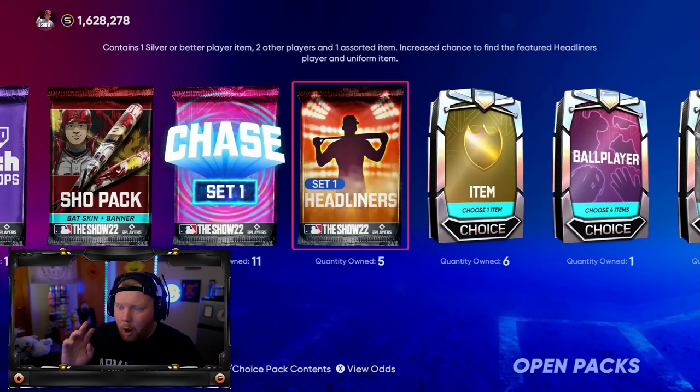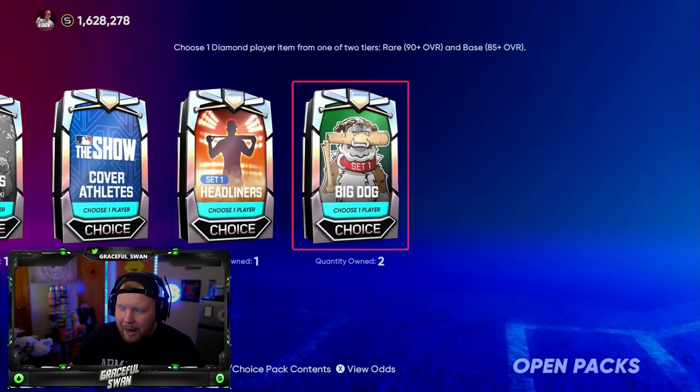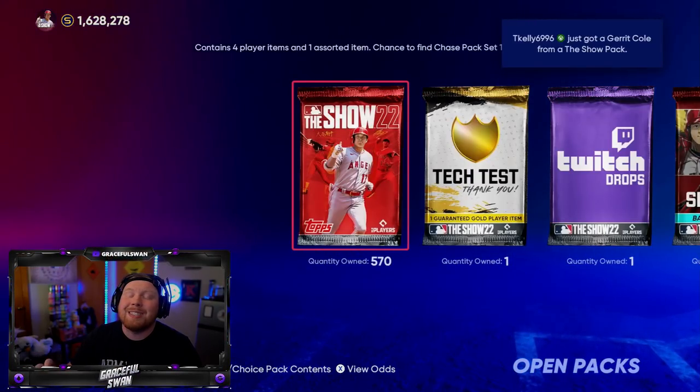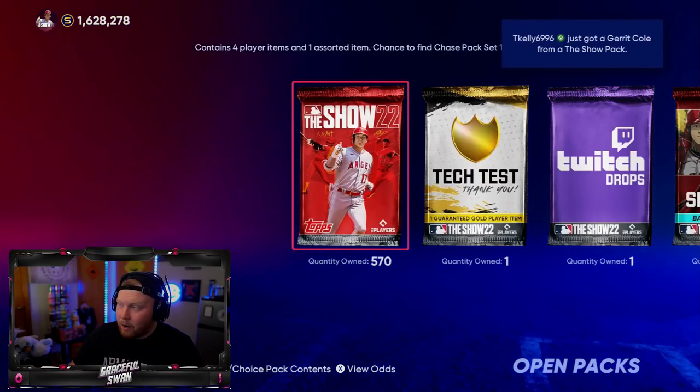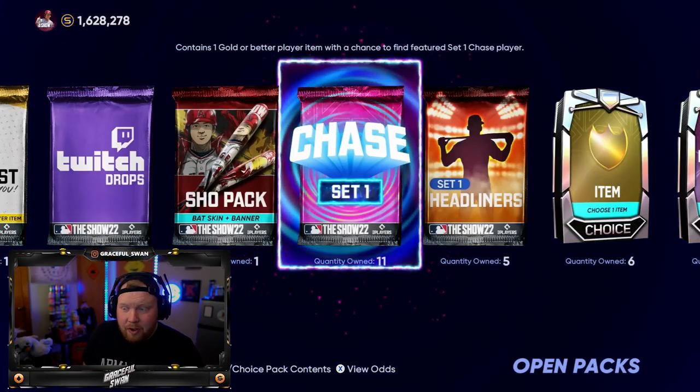All right. Last year at the beginning of MLB The Show 21, I did a $500 pack opening. This year, I am going to up that to $600. So it's basically 900,000 stubs. We got all of our pre-order packs, and now we bought all the headliners, the new headliner choice pack, the special pack, which is the big dog set one pack. We got two of those, and we have 570 standard packs. And along with these, you can get these chase packs as toppers for the 50 bundles.